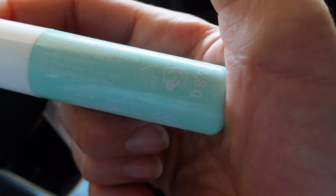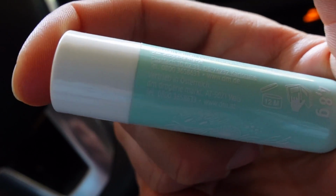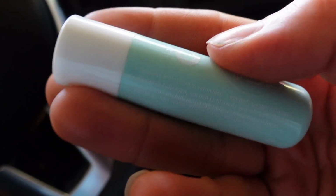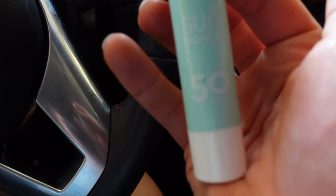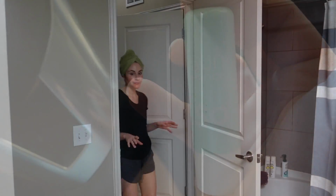I think this is vegan too, I want to say. And it's good within 12 months of opening, which is wonderful. Don't quote me on the vegan thing. I do know they have a lot of vegan products. I think it is vegan though. I think I remember that. A viewer sent this to me. Yeah, Sundance. Highly recommend.